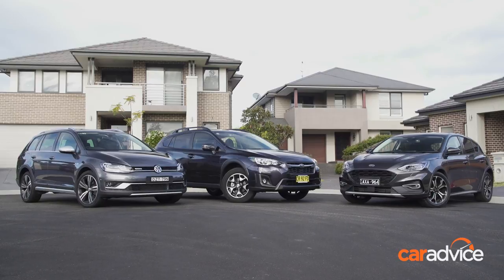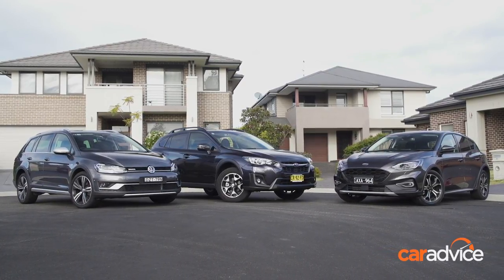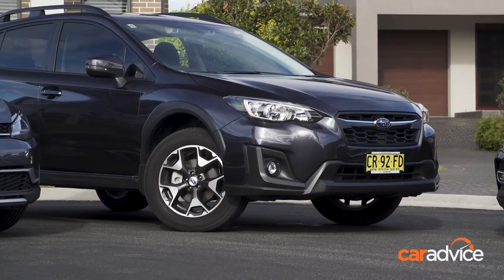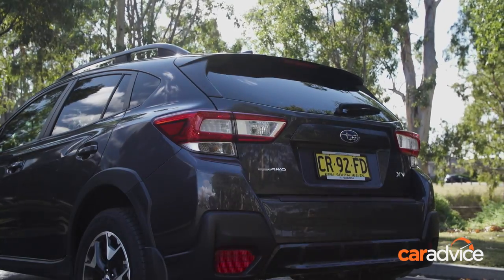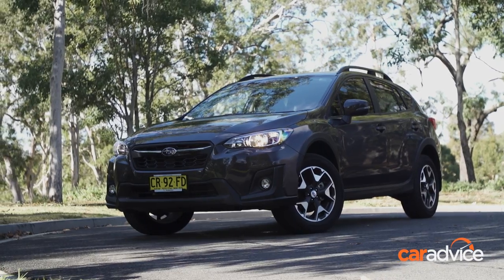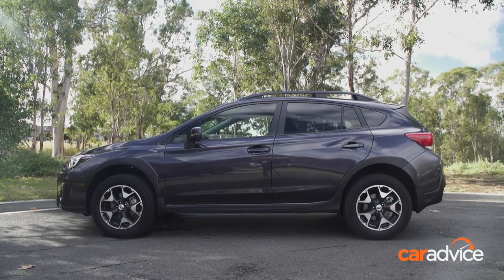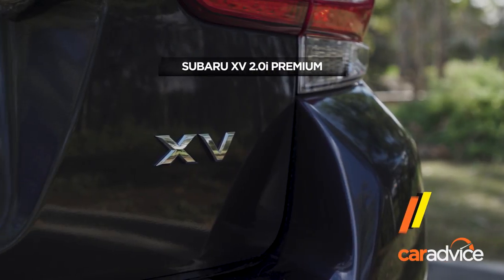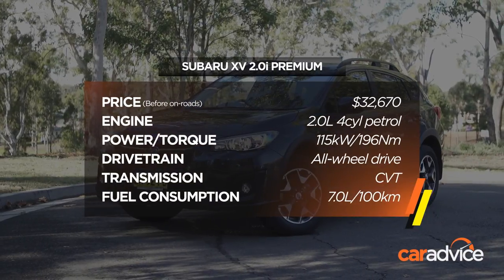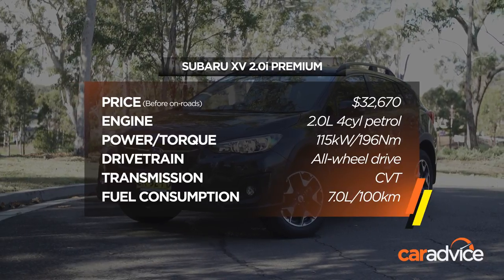Even at a cursory glance, it's clear these are three very different cars. Arguably, the archetypal small crossover is the all-wheel drive Subaru XV, a sort of love child of the Impreza hatch and the Forester. Its high ground clearance, tall roofline and chunky tyres anchor a rugged appearance promising a go-anywhere format and the most SUV-like experience of the crossover pack. Our well-equipped mid-range premium version clocks in at a thrifty $32,670.